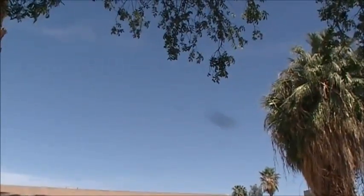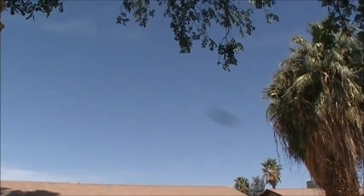Something flew off of there. I don't know if I could actually see it. It's really hard to see it with the camera. Oh, there it is. Right there. Trying to focus. Trying to focus. What is that? Oh, I lost it. I lost it. There it is.